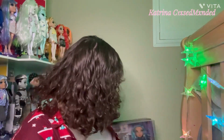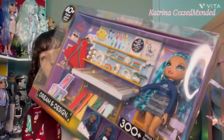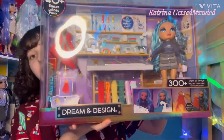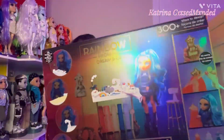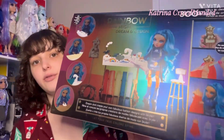Next we have Skylar's Fashion Studio. So this one is a playset, but also comes with an exclusive Skylar doll. And Skylar is a part of Series 1. So she's part of the OG girls. And she's the blue one of the rainbow. But this is just another look of her. This isn't her main Series 1 look.